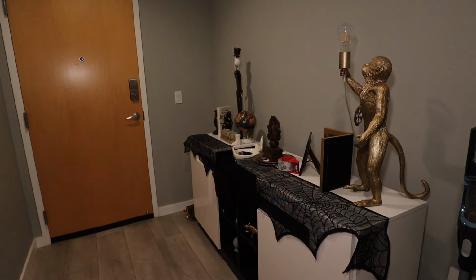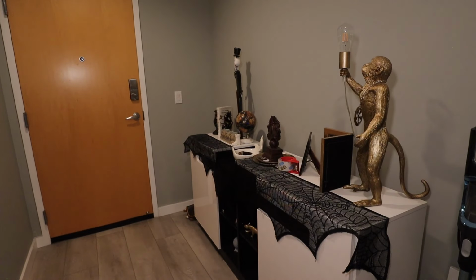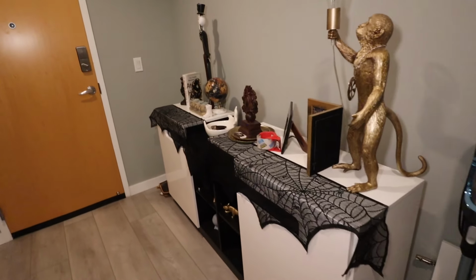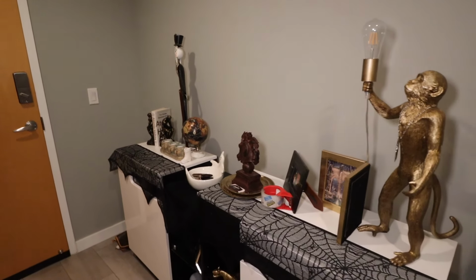Just use a bit of packing tape to secure down the edges, and this is such a fun Amazon find, especially if you have an entryway table or some sort of table that you're just looking to add a bit of Halloween decor to. This is perfect.